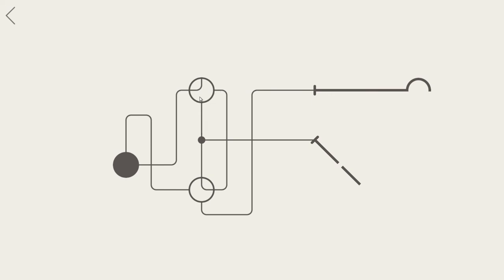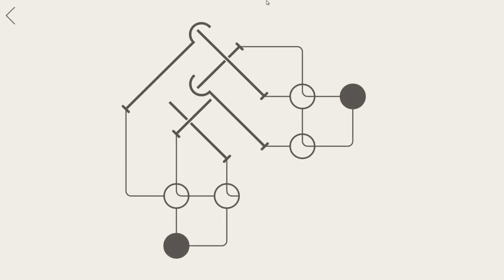So now we need to get this one just to complete the circuit. And we'll set this one up here. Do that thing like this. Okay. Yeah! Alright. And now we can't possibly screw it up. There we go. Alright, now. Level 25. Let's see if we can figure this one out. Yeah. There we go. Alright.